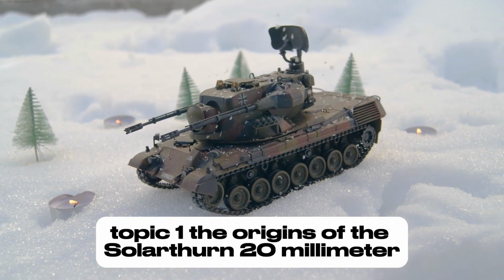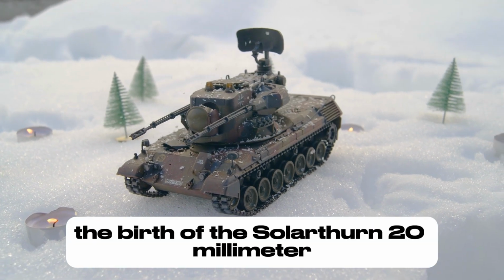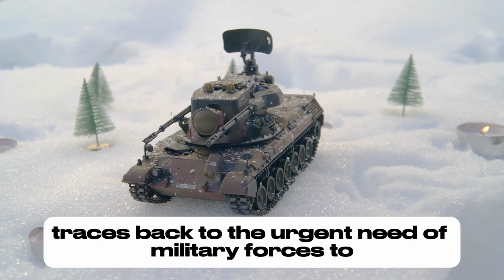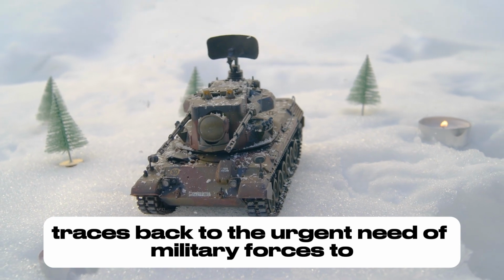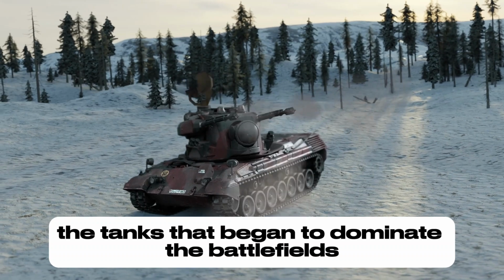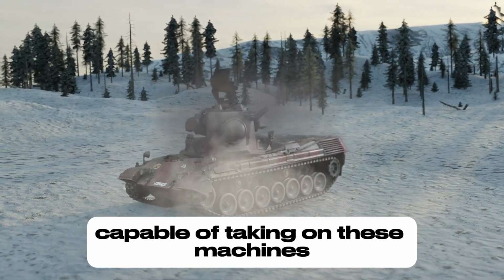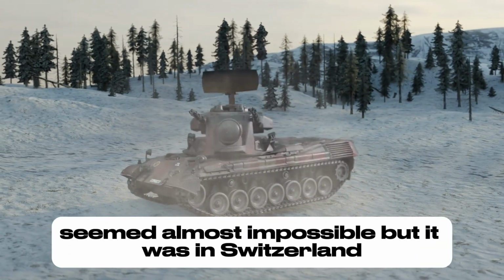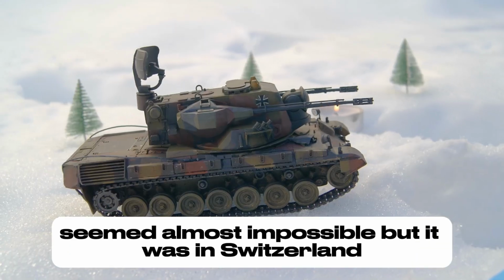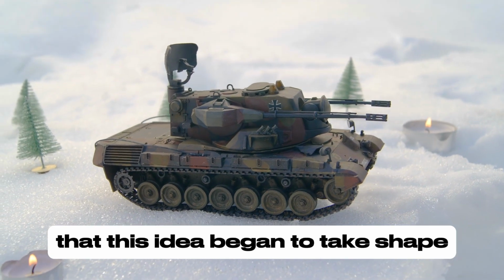Topic 1. The origins of the Solothurn 20mm. The birth of the Solothurn 20mm traces back to the urgent need of military forces to find an effective solution against the tanks that began to dominate the battlefields. At the time, the idea of a portable weapon capable of taking on these machines seemed almost impossible. But it was in Switzerland, at the Solothurn Arms Factory, that this idea began to take shape.